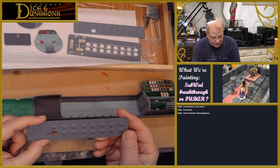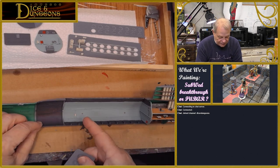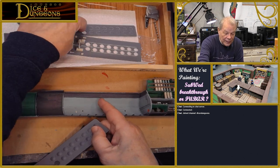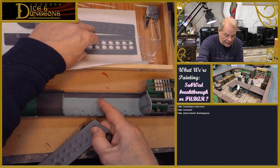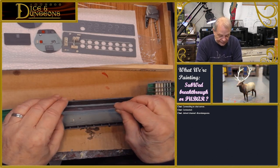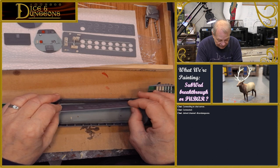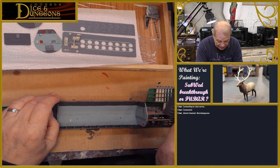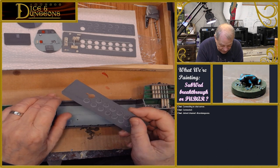This goes in after the missile tubes are put in. The missile tubes fit into the bottom of this, and they slide through this, and these 2 decks go in, and then this one sort of goes over the top of them. I test fit that a little bit earlier, and it's just how it's supposed to be assembled, and it kind of works. So that's how it goes.